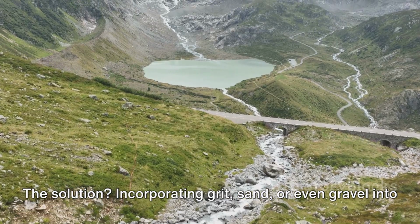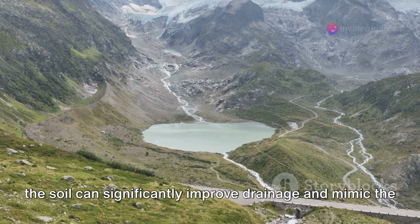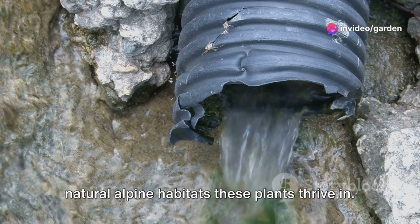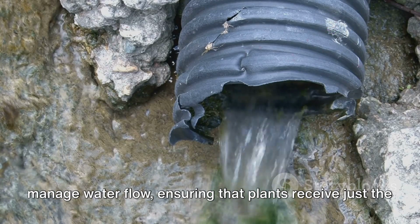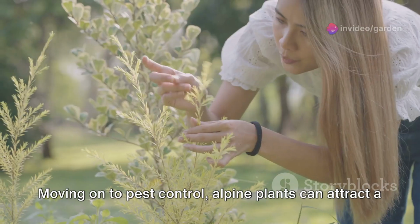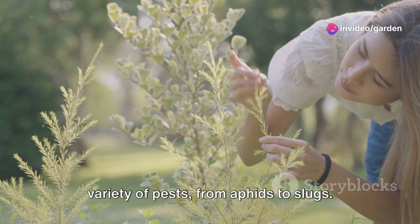The solution? Incorporating grit, sand, or even gravel into the soil can significantly improve drainage and mimic the natural alpine habitats these plants thrive in. Additionally, constructing raised beds or terraces can help manage water flow, ensuring that plants receive just the right amount of moisture without becoming waterlogged.